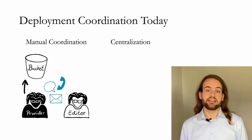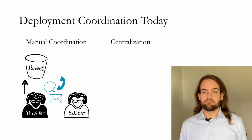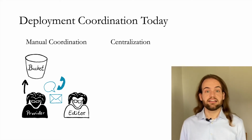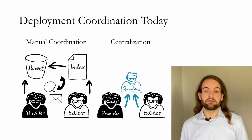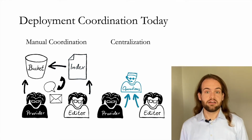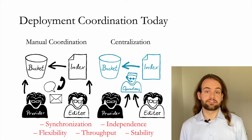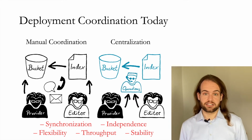Today, deployment coordination is either manual or it is automated in a centralized fashion. Manual coordination means that in any of the 3 use case scenarios, the provider and the editor have to phone, chat or mail each other to ensure correct interaction. Centralization means that all operations are performed by a central team or central system which ensures the correct order. While only manual coordination requires frequent synchronization among teams, both contradict independence of the teams. This threatens the flexibility, throughput and stability of the organization.